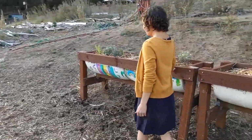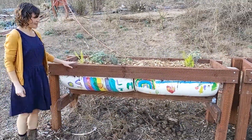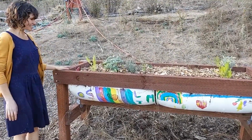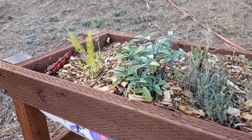These are our raised garden beds. We built these and decorated them with the help of Aromas children at the last Aromas Day. And the idea is that these are accessible and kind of a microcosm of what we're doing in the fields.